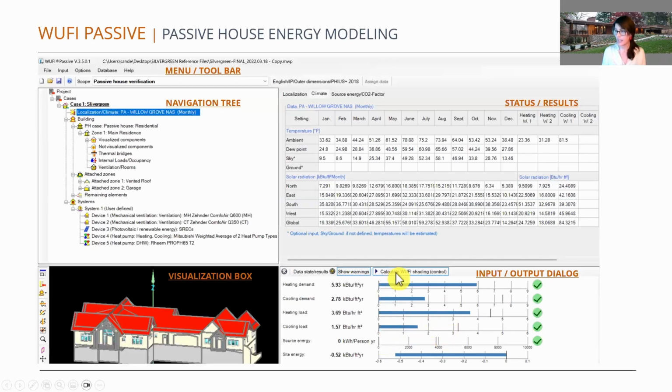And when I click calculate, WUFI will calculate everything from the geometry to all of my inputs. And it will either give me green check marks or red X's based on my limits. So my limits are shown with these black hash marks right here. This limit is my heating demand. This limit is my cooling demand. This limit is my heating load. This one's my cooling load. This one's my source energy. And this one's my site energy, if I'm going to get to 0, which we did. So we did reach certification for Source 0 on this project.